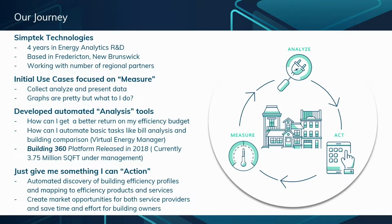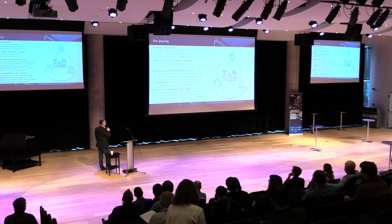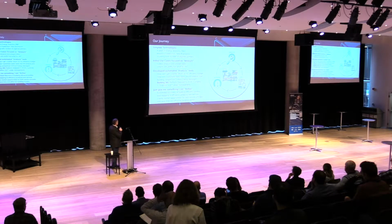And so one of the things that we're working on right now in our product today, we're not going to spend any time on the product, but it's about optimizing the workflows and the analysis that goes into the data that comes out of the graphs. So, what does it do for me? What's it worth to me? How can I get better return on my budget? How do I automate some of these basic tasks? Is every bit as important as the data itself. And we do that with a platform called Building 360.